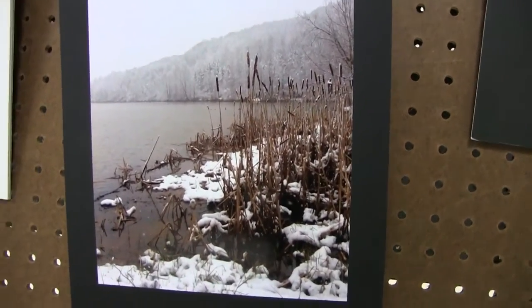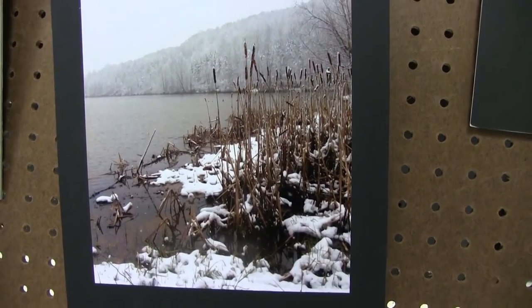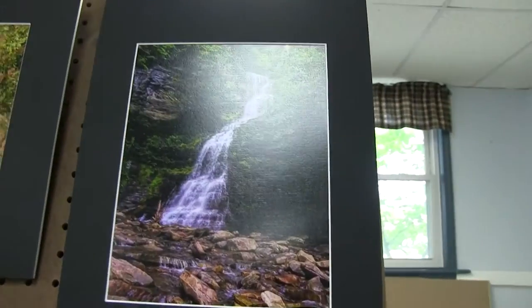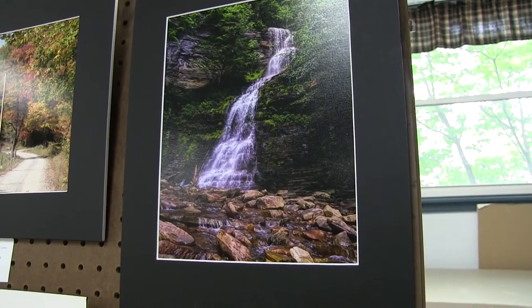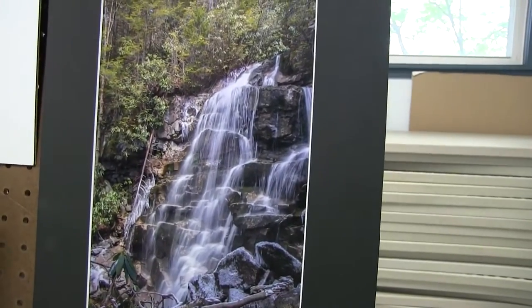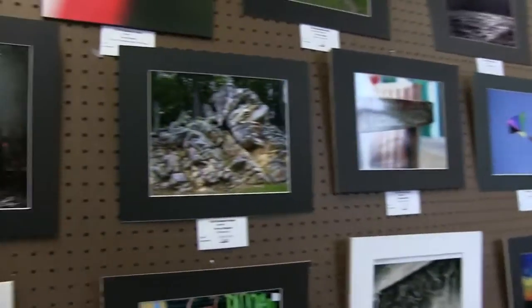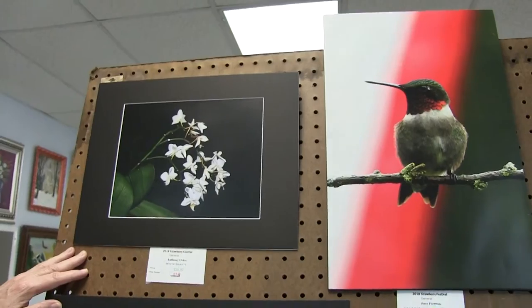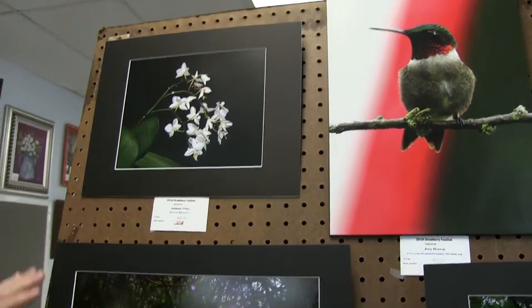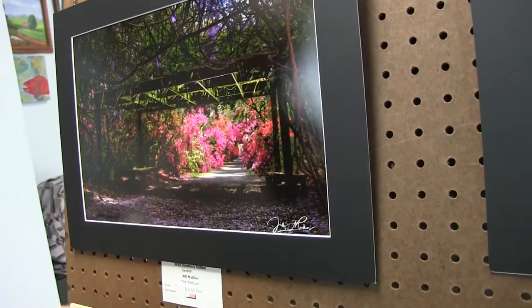E.J. Orsburn, it's O-R-S-B-U-R-N, Spring Storm at Stone Cold Lake. Charmaine Vecchio, Cathedral Falls, it's $15. Charles Kropp, Flowing Down the Mountain, that's $20. Now we're in general again. This is White Beauty by Anthony Oves, it's $30. Ooh, this is pretty. Jill Mullins, The Trellis, it's not for sale.